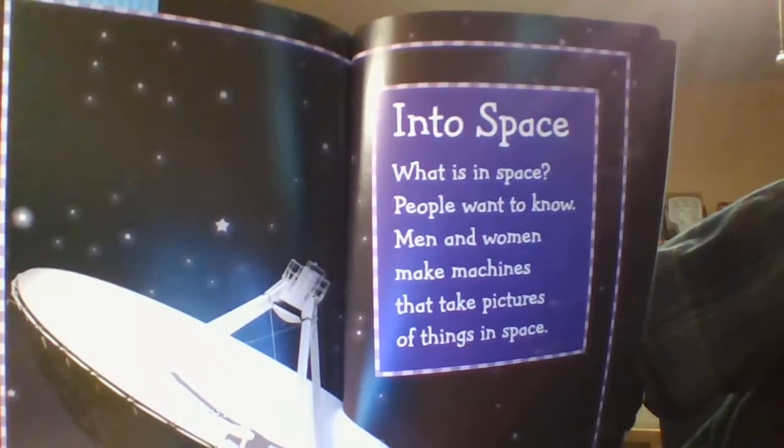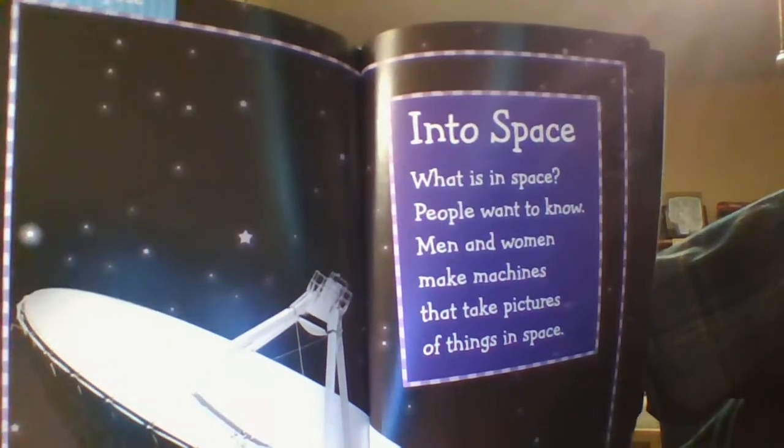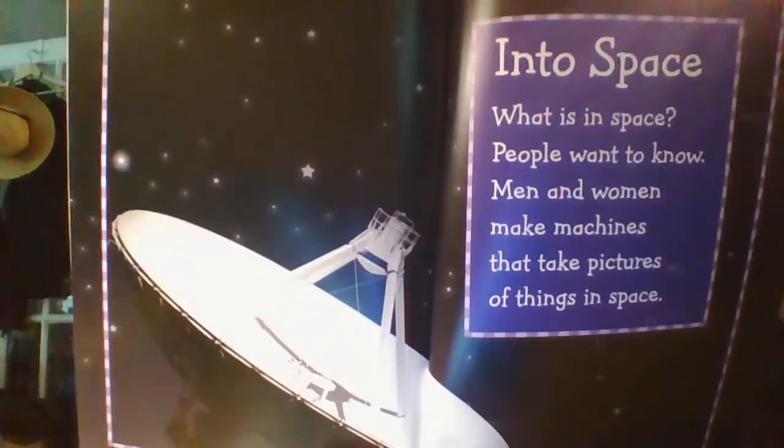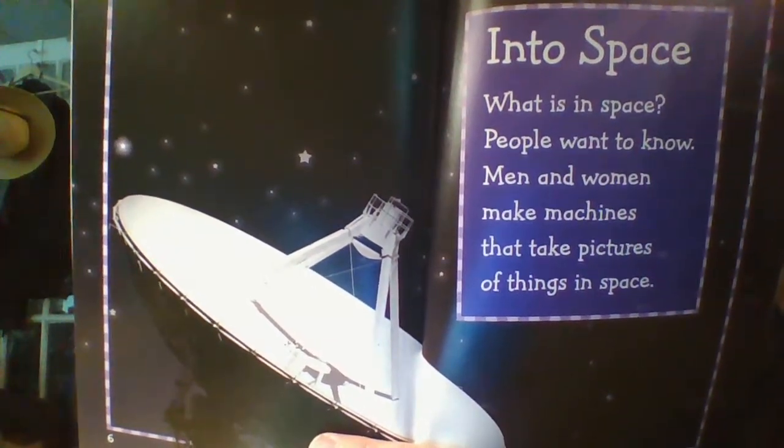What is space? People want to know. Men and women make machines to take pictures of things in space. You see that big telescope? So you can look at the stars in the space.